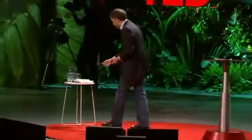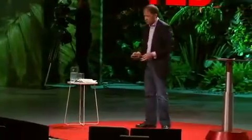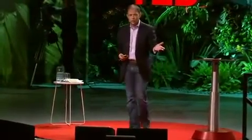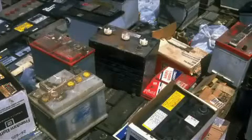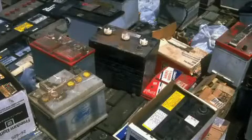We talked about generating and using. We want to talk about storing energy. And unfortunately, the best thing we've got going is something that was developed in France 150 years ago, the lead-acid battery. In terms of dollars per watt stored, it's simply the best.